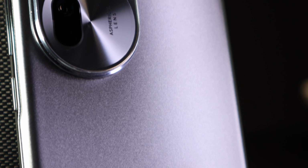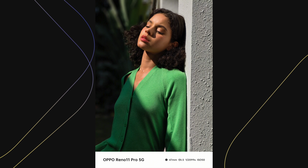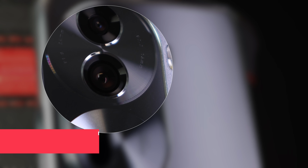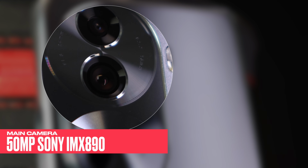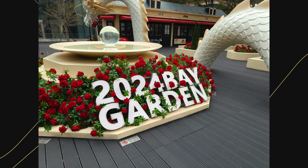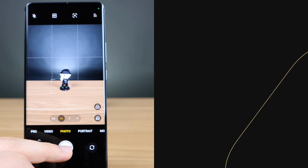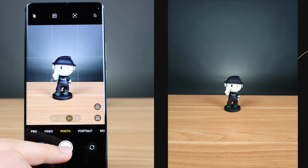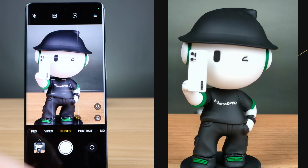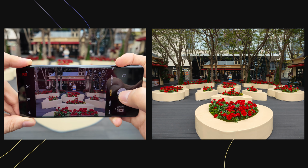Now, to the heart of photography enthusiasts, the ultra-clear portrait camera system. Imagine capturing every moment with clarity so lifelike, your photos breathe life. The main camera, with its 50-megapixel Sony flagship IMX890 sensor, transforms your memories into crystal clear snapshots. And for those who love to get up close and personal, the 32-megapixel Sony IMX709 telephoto camera is your new best friend. With 2x optical zoom and up to 20x digital zoom, it's like having a professional portrait studio in your pocket. But wait, there is more.